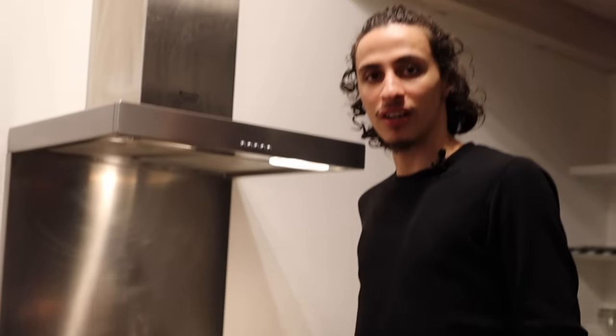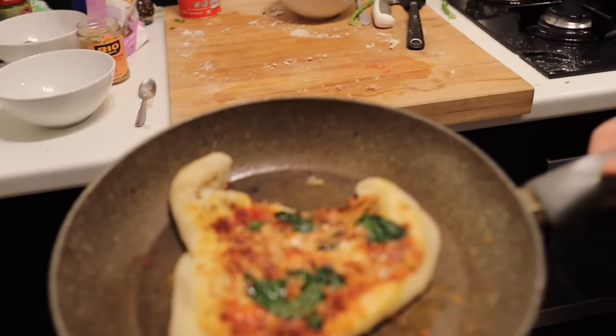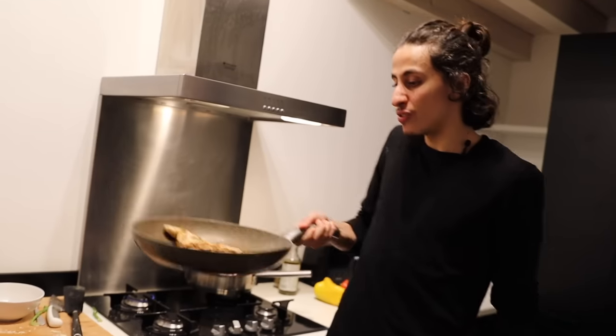All right, pizza's almost done. I actually flipped it off camera. I'm gonna flip it back and we'll see what the stuffed crust pizza looks like. You ready? Oh my God. Look at that. That looks amazing. I think it needs a few more minutes. So we're gonna just flip it back and leave it there for another 3 minutes.